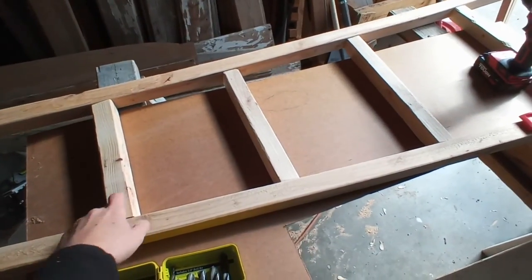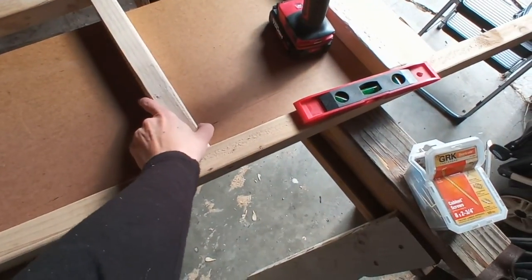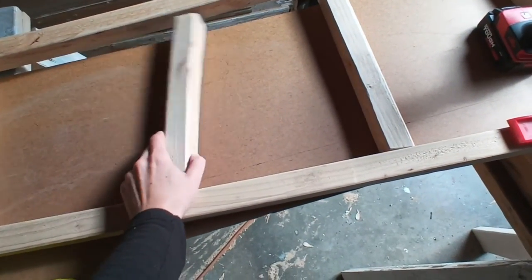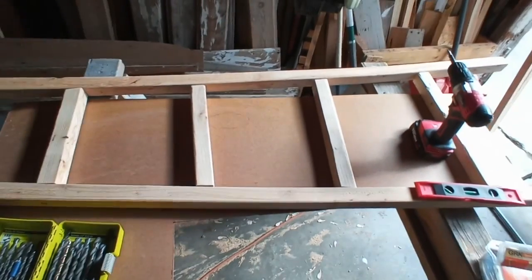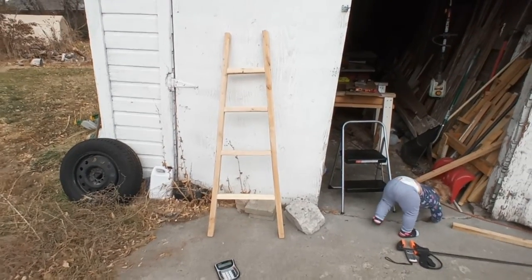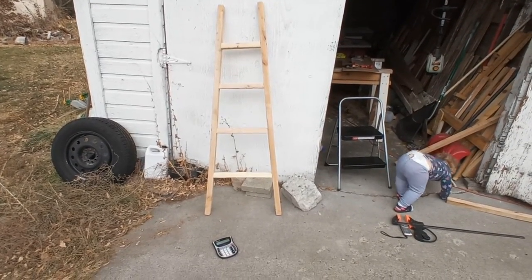Alright, got the top and the bottom screwed in. Now we gotta get these spaced properly, which I did pretty good at my cutting. And then get those screwed in. There we go. All built. And there's a little baby bum for you.